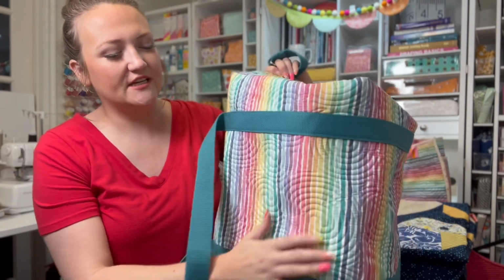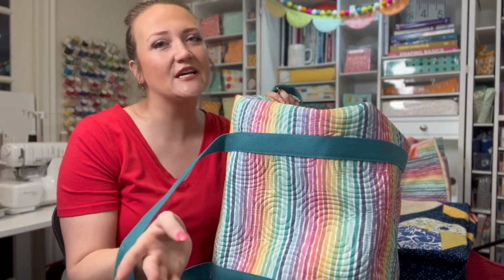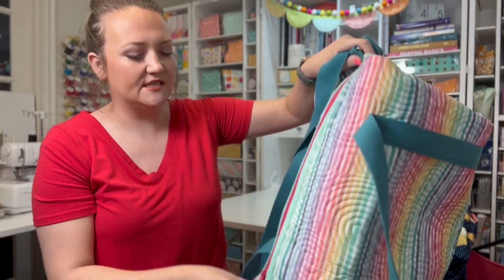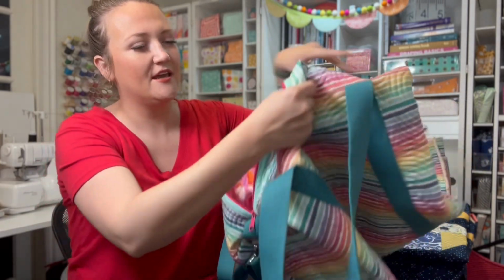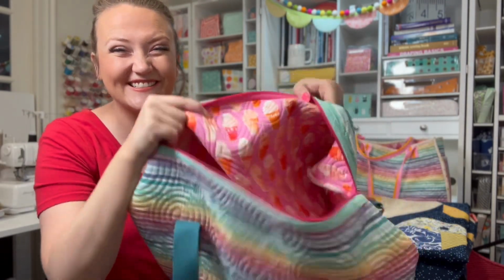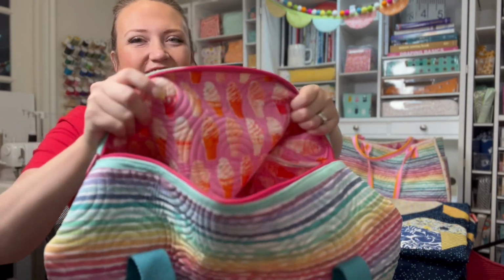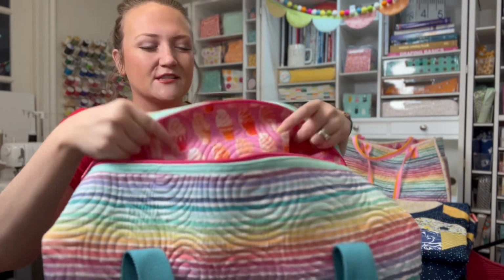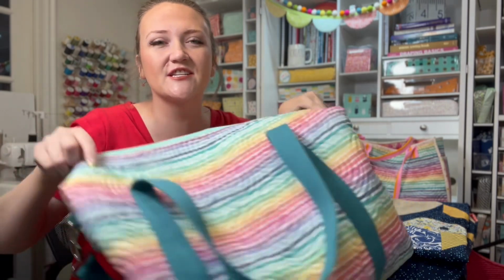So I used it, got it quilted. She also does quilting. So I just had 2 yards of this and then the inside fabric is this gorgeous ice cream cone. Isn't that so fun? Pink. It's like a bubblegum or cotton candy pink, so pretty. So I had 2 yards of each and I just had those quilted together, these whole cloth 2 pieces just quilted together.